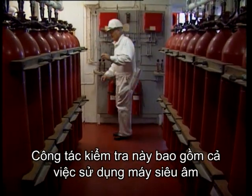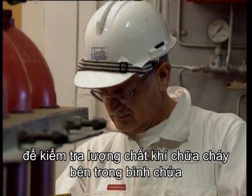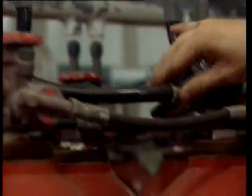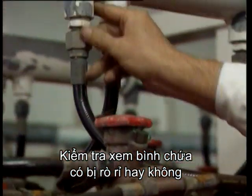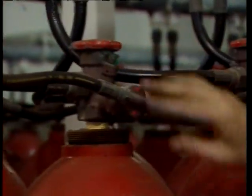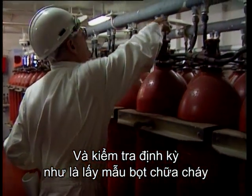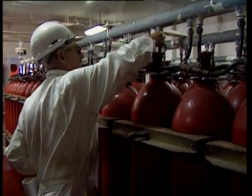This may include sonic testing of fire extinguishing gas content in the cylinders, the inspection of mechanical linkages, and periodic testing by taking foam samples. The importance of regular, realistic fire drills can never be underestimated.